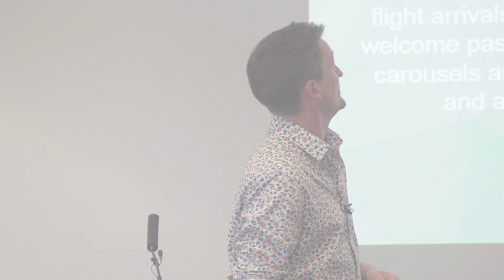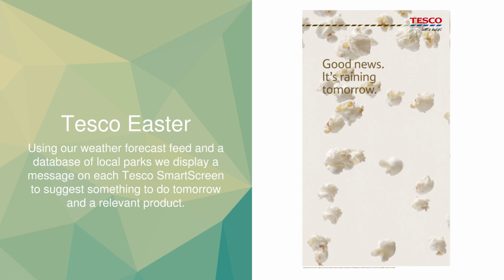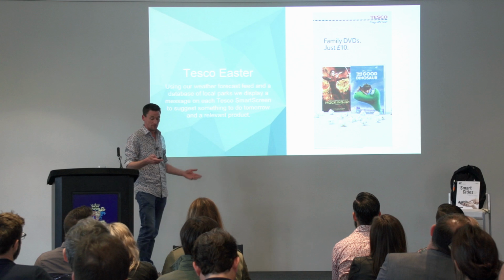As well as doing the current weather, the weather data set is global, so we can also do the forecast weather. This was for Tesco, and we looked at the weather for tomorrow, and we said, hey, it's going to be nice tomorrow, why don't you go and buy a football? Or, good news, it's raining tomorrow. Go and buy some DVDs and some popcorn. Really simple, but contextual, relevant, and helpful in many ways.